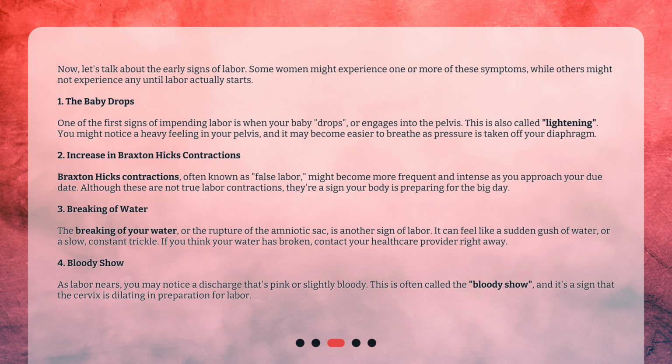You might notice a heavy feeling in your pelvis, and it may become easier to breathe as pressure is taken off your diaphragm. 2. Increase in Braxton Hicks contractions. Braxton Hicks contractions, often known as false labor, might become more frequent and intense as you approach your due date. Although these are not true labor contractions, they're a sign your body is preparing for the big day.